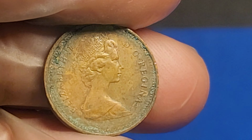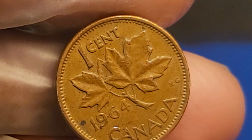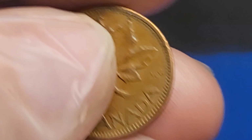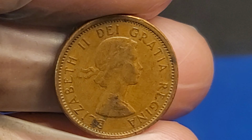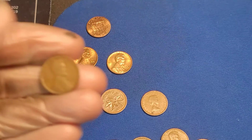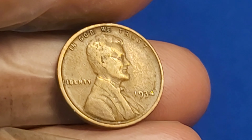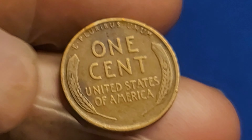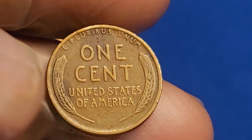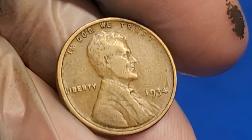That cat is going to drive me crazy. And 64. Haven't been finding a lot of Canadians for the wheats. It's 1934. The hunt was worth it just for that one to me. It's an old coin.